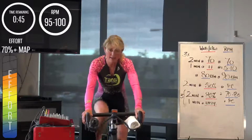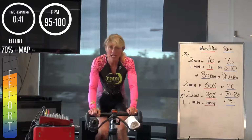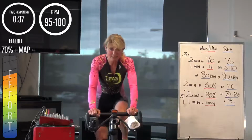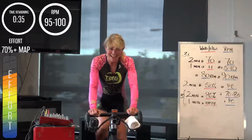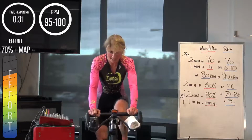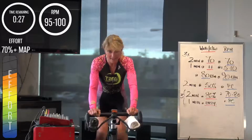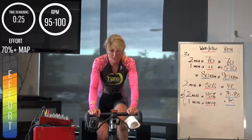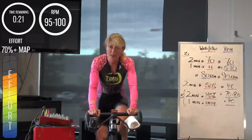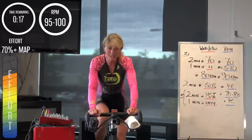Keep it going. Learning how to use increases in power, doing it different ways. Get that leg speed mastered first, and you can bring in some gear. Got the turnover, you got 30 more seconds, come on. Push, push. Up around 100 RPM, close to it. Last 20 seconds.